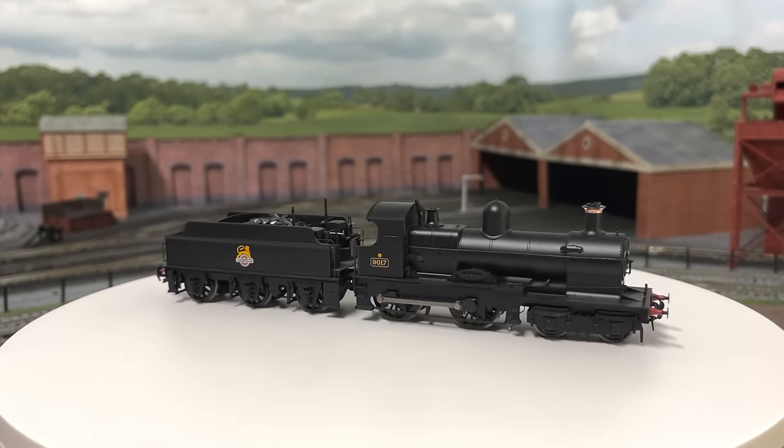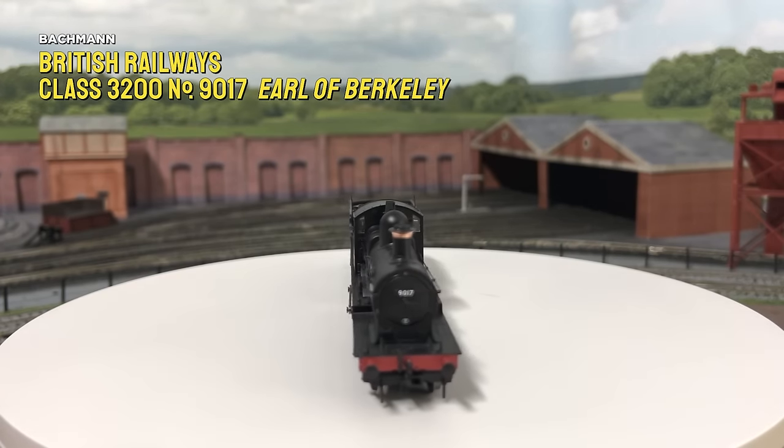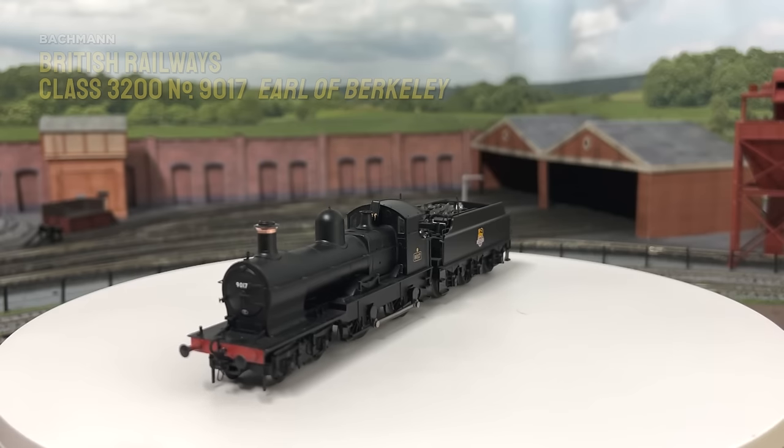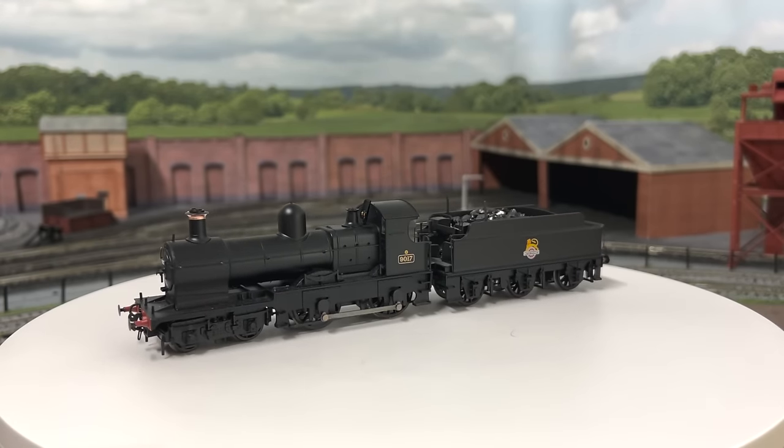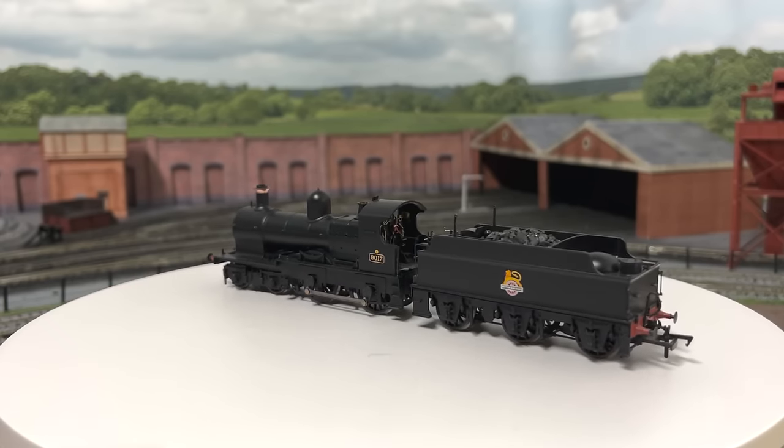Now on to the black locos. First up is a Dukedog class from the Great Western, number 9017, Earl of Berkeley, as preserved on the Bluebell Railway. Call me crazy, but I feel like the Great Western engines wear BR Black pretty well.